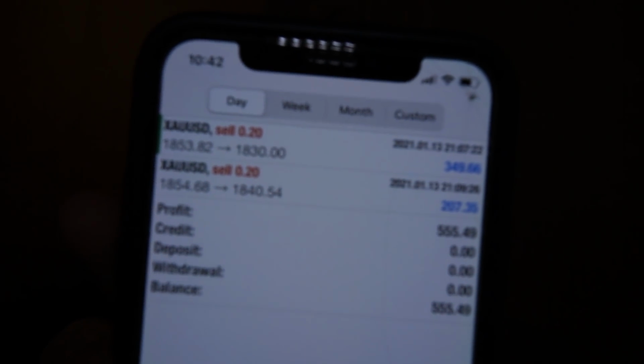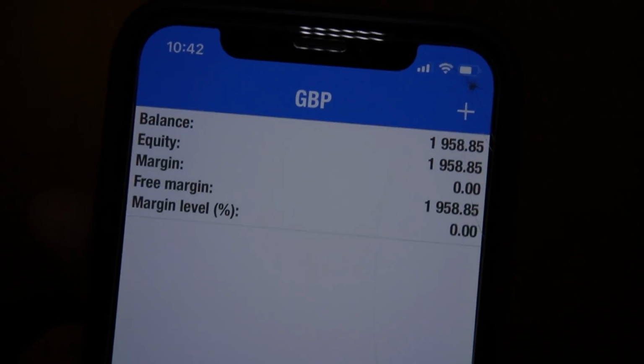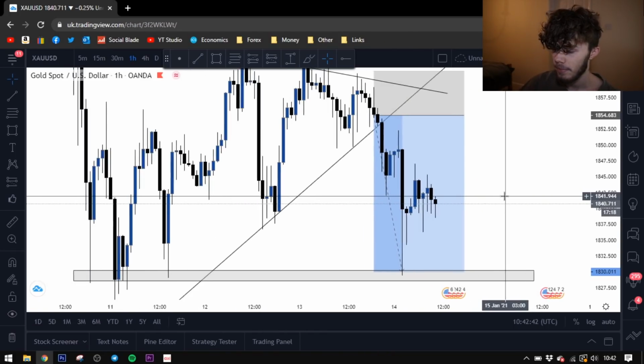There you go. You can probably see that there. And if we go on the account, you see we're on £1,958.85. So, you know, we've made a very large gain on the account. We started last week with 1,000, and now we're up around 95% gain on the account. So we're almost at the 2,000 mark, which would obviously be 100% gain.